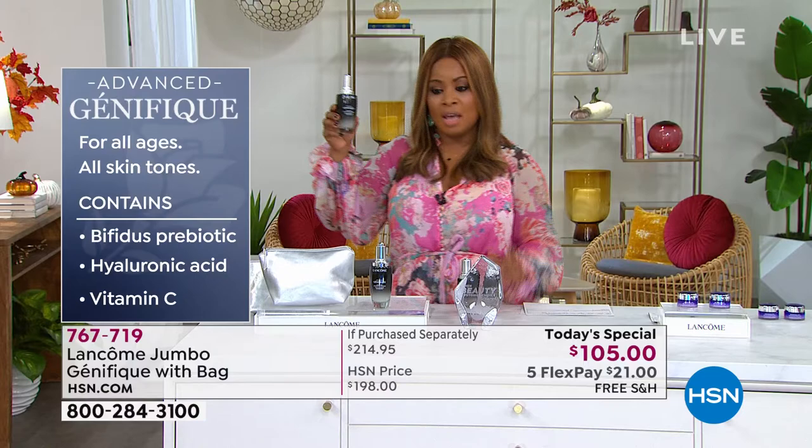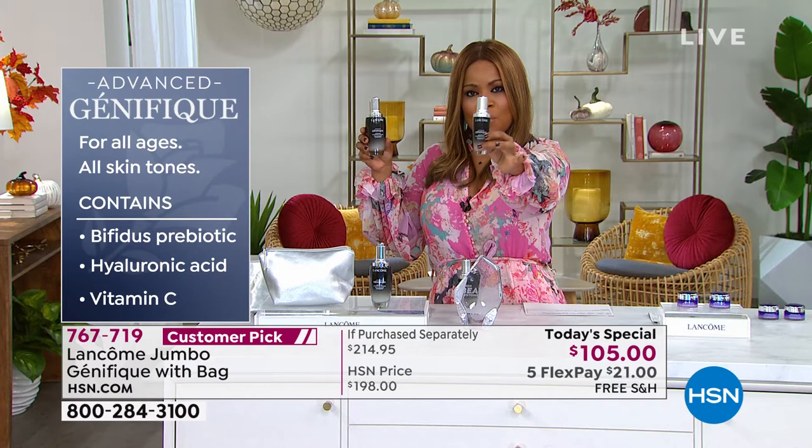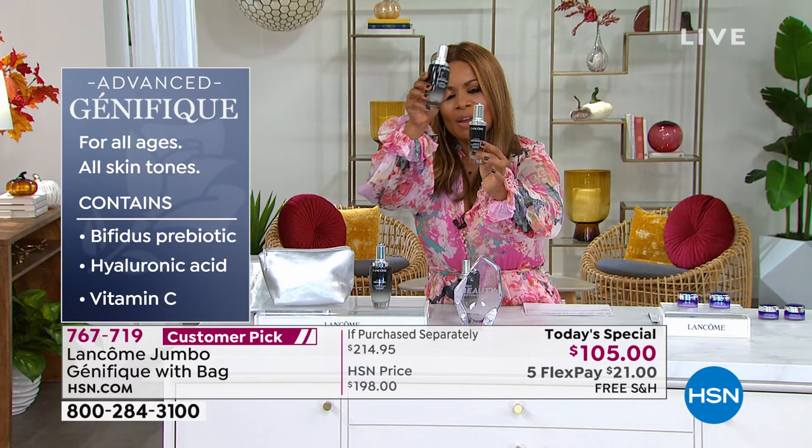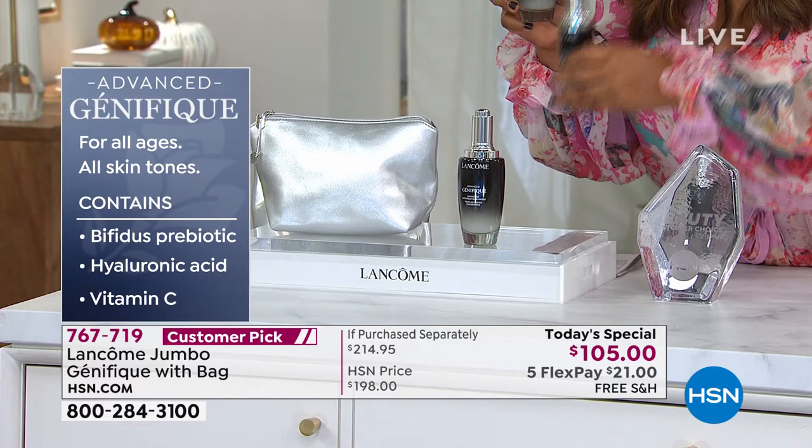We've been offering Genifique for 10 years, but we've never offered this size. 3.88 fluid ounces, almost 4 ounces. The number one best-selling size is the 1.7 ounce. The 1.7 ounce sells for $105. You're getting more than double that amount and then some at the price of the $105. The size that you're getting, it's almost the $200 size. So why wouldn't you try it?